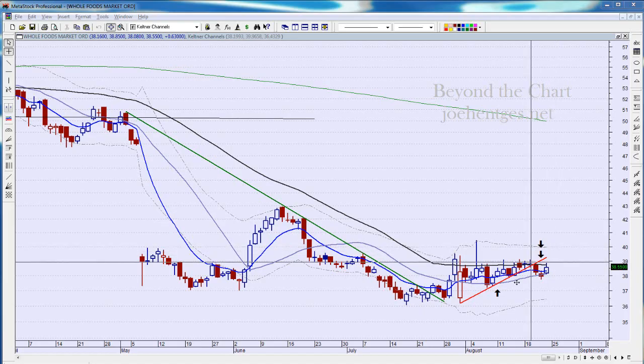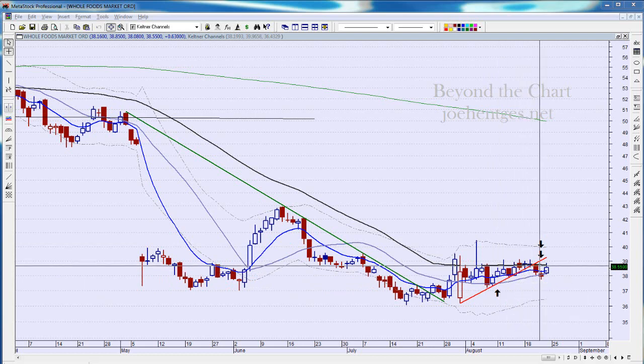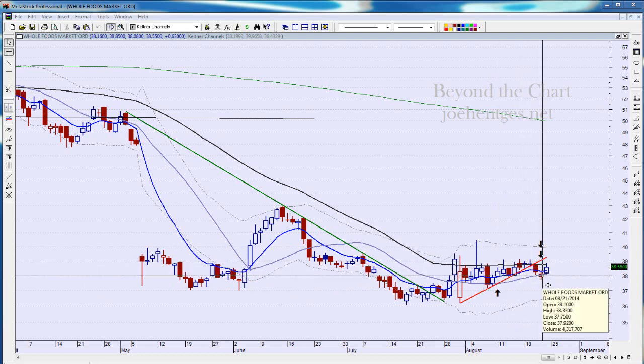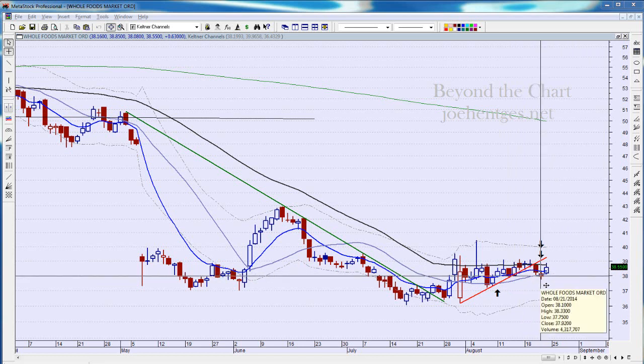Okay, we're going to start off with Whole Foods. So Whole Foods, I entered back here on the 11th, and then we exited on the 21st, which is Thursday. We exited here, been in 9 days, and we actually got a close below the previous 2 days, and I thought, okay, it's time to get out of there. Plus, it was two closes below the 10 in here, and with the 21 below the 55, I was kind of thinking that's a little negative.